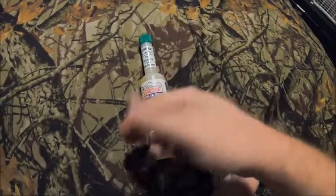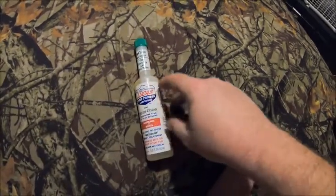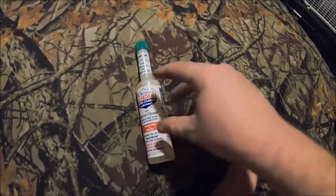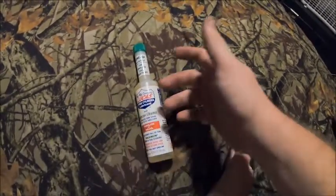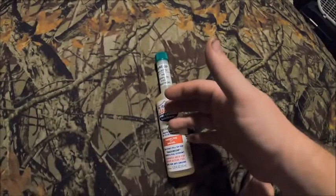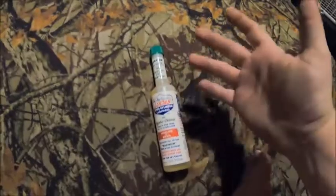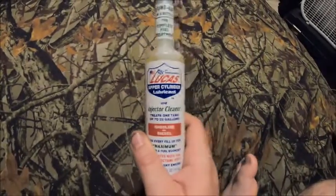You're not going to go from 18 miles a gallon to 25 miles a gallon using this stuff. But if you're running at like 17 and a half and you're supposed to be getting 19, this stuff will help you get back up to 19 miles to the gallon. It'll help you get that 1.5 miles a gallon back. That might not be much, but if you have a 20-gallon tank and you can get an extra 20 to 30 miles out of your tank, then why not? Especially if you're in an older truck like I am. Make the investment, just buy some of these and you'll be good.